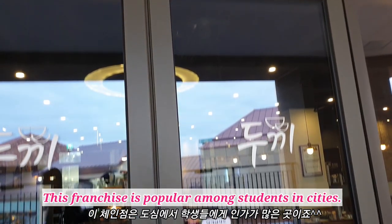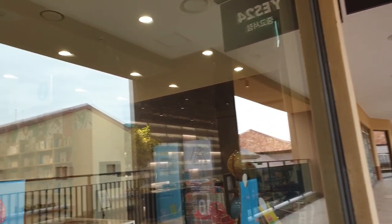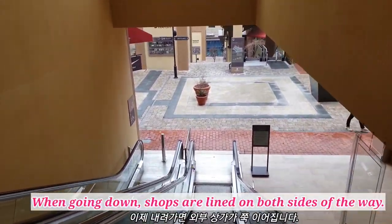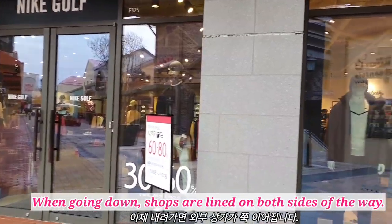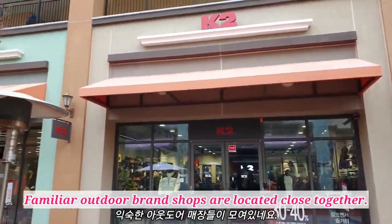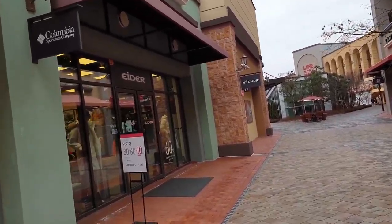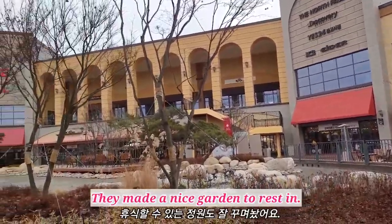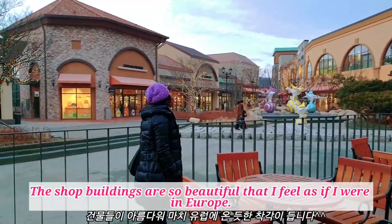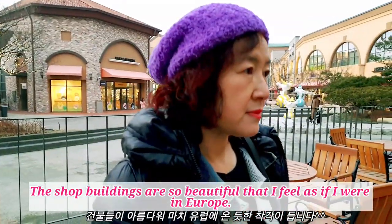This franchise is popular among students in cities. When going down, shops are lined on both sides of the way. Familiar outdoor brand shops are located close together. They made a nice garden to rest in. The shop buildings are so beautiful that I feel as if I were in Europe.